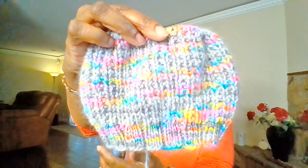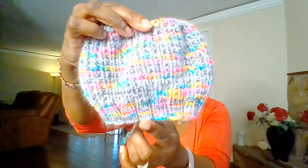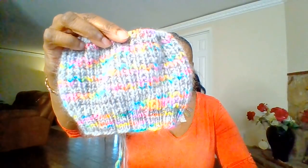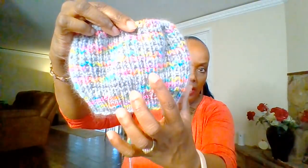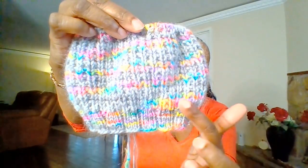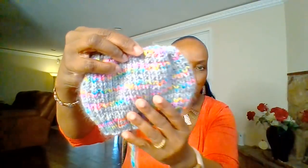Super easy pattern. It comes out really cute. You do your 2x3 brim, knit 3, purl 2, and then just follow his pattern all the way up, and it looks like a grid. I absolutely love that texture.